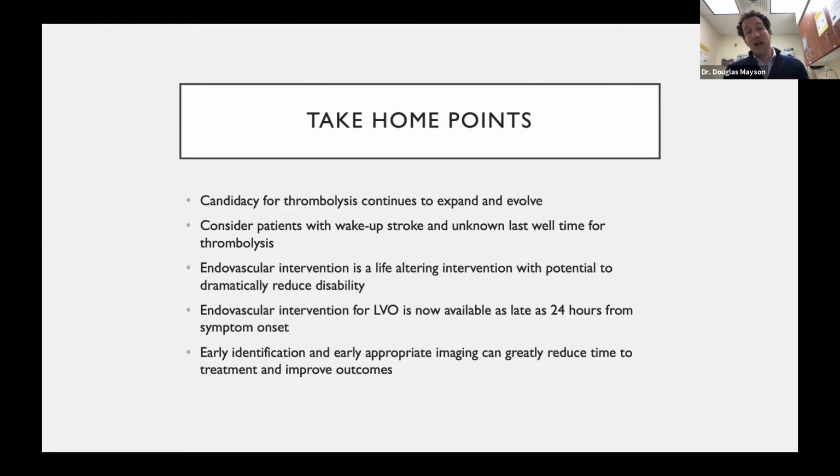In the second part of my talk, we talked a little bit about endovascular intervention as a life-saving and life-altering intervention. We are able to treat patients within the 6-hour time window, and now out to as far out as 24 hours. Ultimately, though, early identification and appropriate use of imaging allows us to greatly reduce time to treatment, and since time is and probably always will be brain, improve patient outcomes.